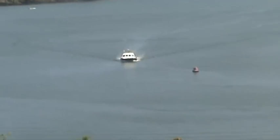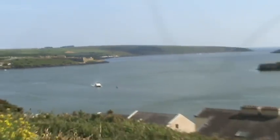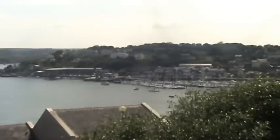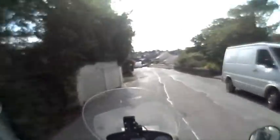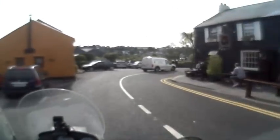Here's another view of Kinsale Harbour. Out there's Charles Fort, where we just came from. Nice view out the harbour. Around this side into the town of Kinsale itself, which is down there. This is another well-known Kinsale watering hole. It's called the Spaniard, and again, you see people out and about around it.